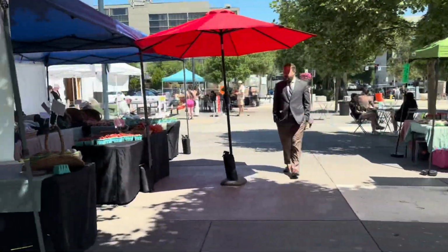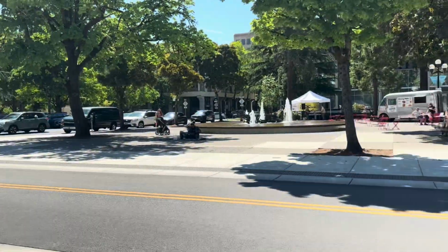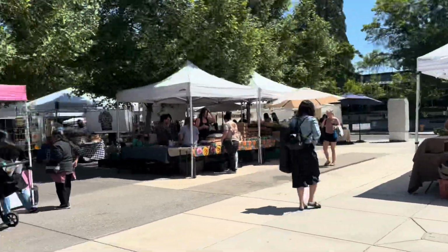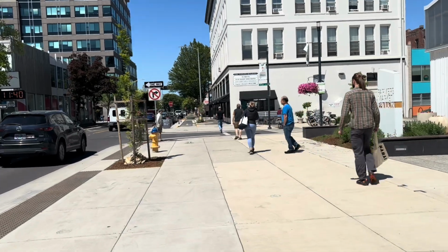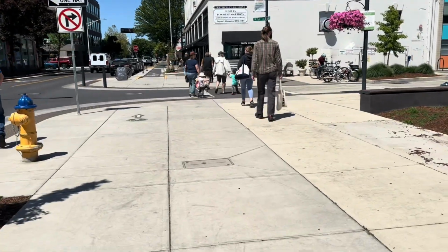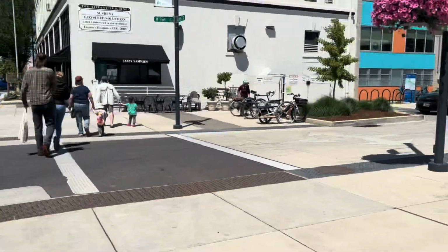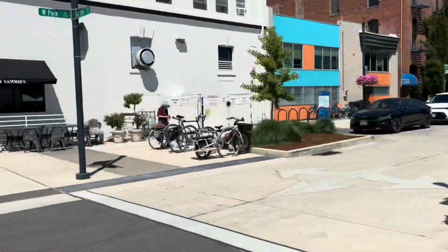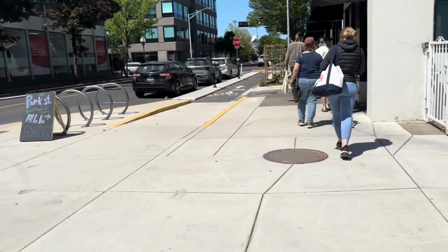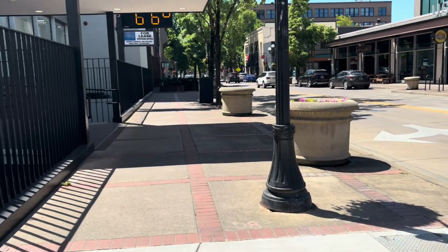On Saturdays, these park blocks are filled with vendors as well, in addition to the farmers market portion. We'll take a jaunt down 7th and head back to Willamette, which takes us to the heart of downtown Eugene. Now we're headed back down Willamette towards the center of downtown.